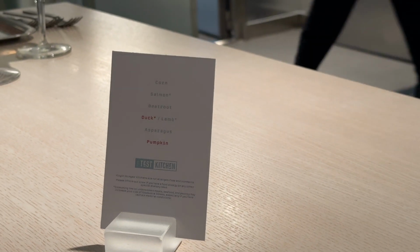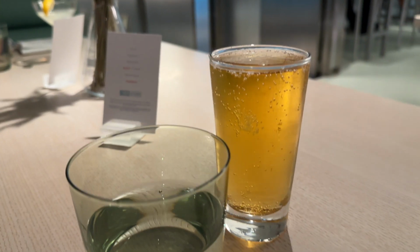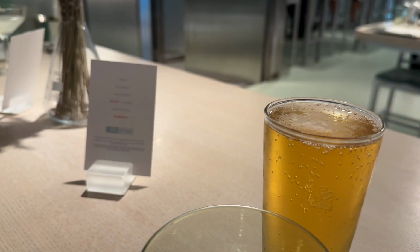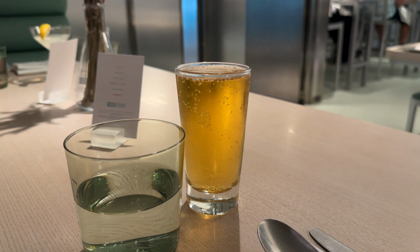It's relatively similar. So this is the pre-dinner tea. This is the most exotic beer of my life. This is a Heineken. We're doing the beer pairing. This pairs with the first course, which is the corn. And we did the beer pairing today because the cocktail pairing only has 2 different cocktails.